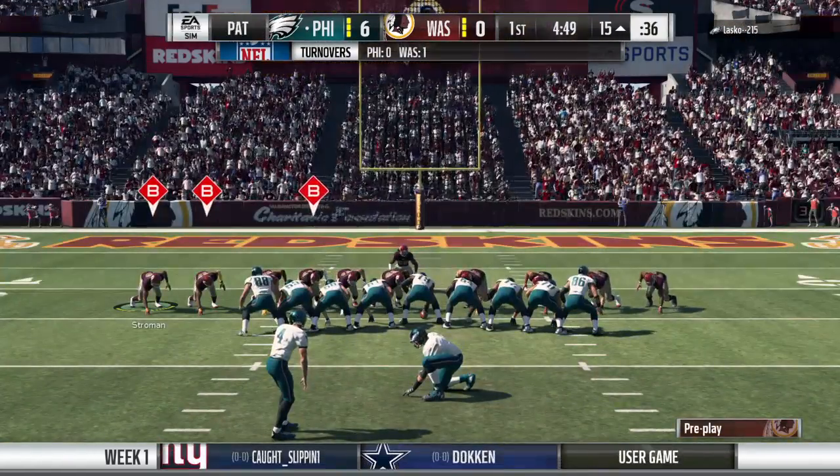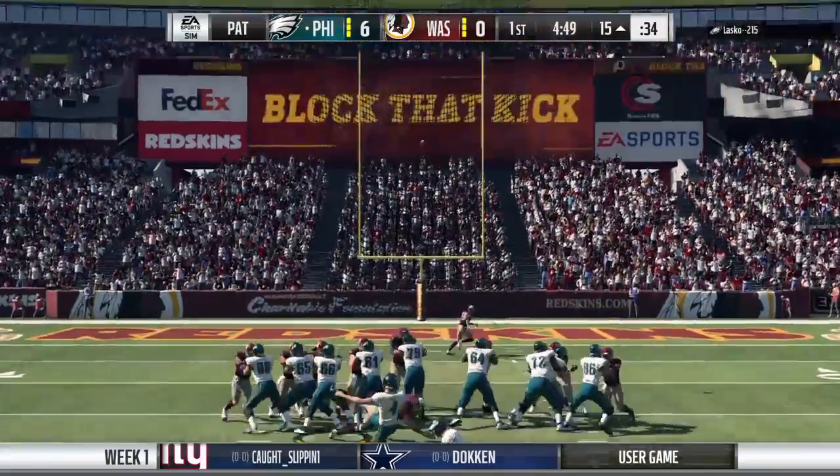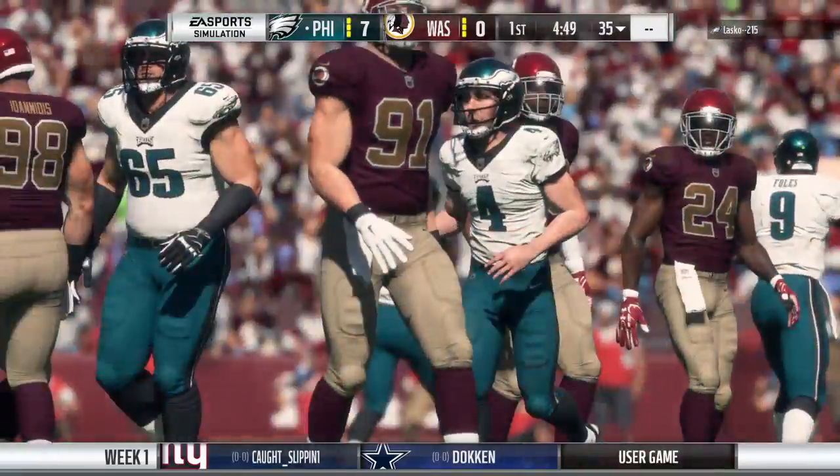So this defense clicking early in the year, week 1, the return for a touchdown. The organization made a concerted effort in the offseason to improve this defense. I have to say they like the early returns.